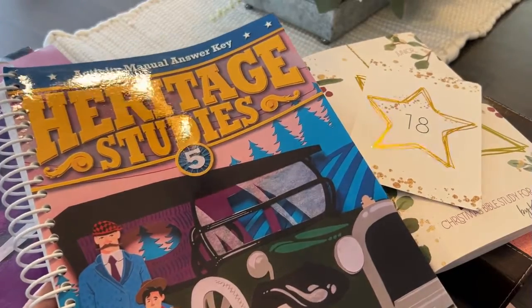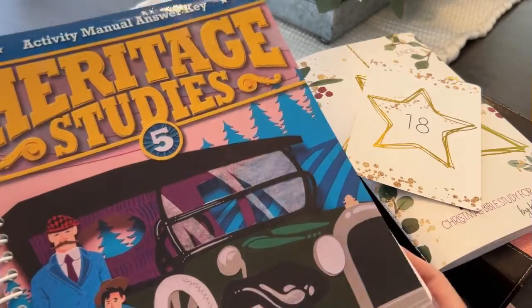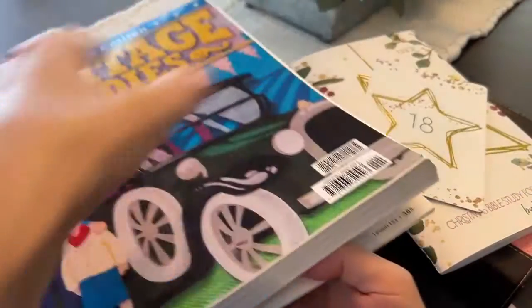We're still cranking through this curriculum. We took 2 years to kind of get through it. So we are going to be learning today, let's see where we're at, starting a new chapter, Leader of the Free World. So that's what we're going to be doing next.